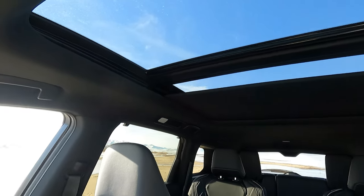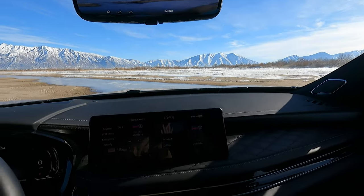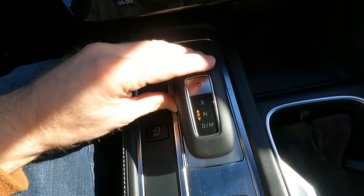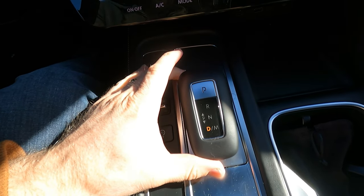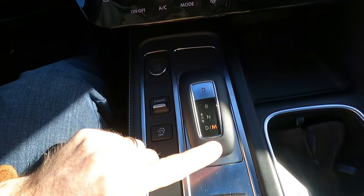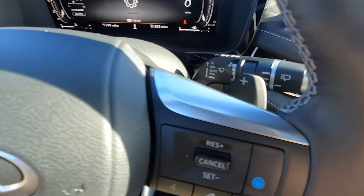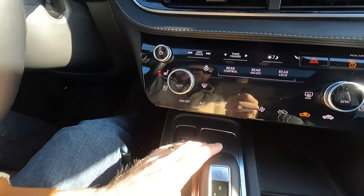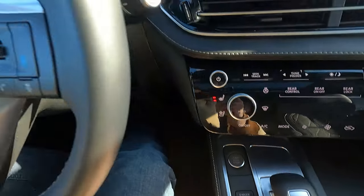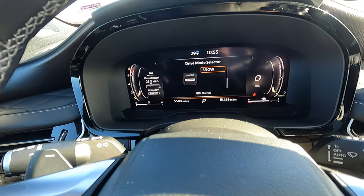It does have the panoramic sunroof. I only have the front portion open right now, and the camera rear view mirror. Here's a transmission shift lever. It's a little bit hard to get into neutral, but you just do a half push and it goes to neutral. If you're doing manual mode, pull it down twice and it will go to manual mode. And you do have paddle shifters up here for the manual mode. Park, you just push the button there. Drive mode selectors here. I did talk about this, but we have personal, sport, auto, eco, and snow.